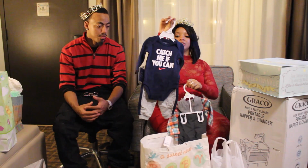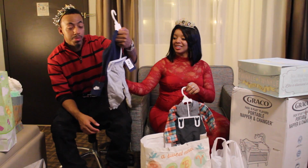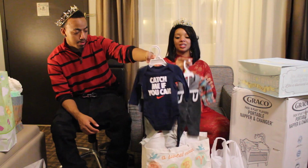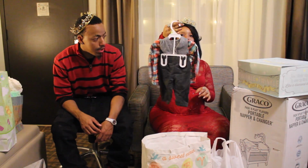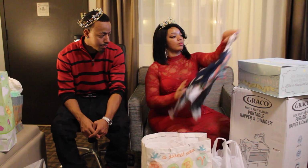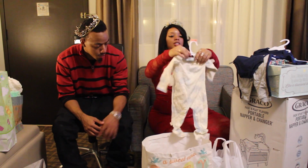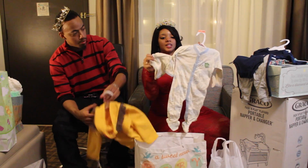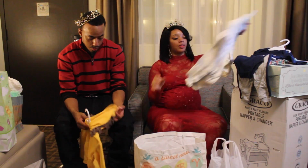So we got a onesie set. That's cute, ain't it? Catch me if you can. Nike. I like this. It's a Nike two-piece set. Really cute. Okay. We got another, just a little Carter set. This is 3 month. This is like a sleek onesie. It's got a beanie on it for the baby's head.